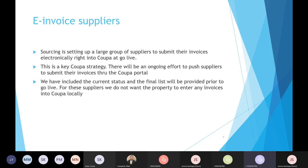E-invoicing is a really big initiative for us in Coupa. Coupa for the first time gives suppliers the ability to interact with us in our purchasing system electronically. We send them a PO electronically. They can submit the invoice back to us electronically in a number of different fashions. They can do it EDI, they can do it cXML, or smaller suppliers can even take that PO and flip it to an invoice.